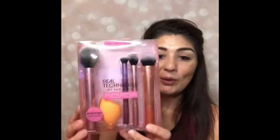this is from Real Techniques. Again, they were one of the featured brands inside the box, which is why they had this giveaway. And I got the 5-piece. It's called the Prestige Performance Everyday Essentials Blush, Foundation, Shadow, Highlighter, and Concealer Brush, and their sponge.